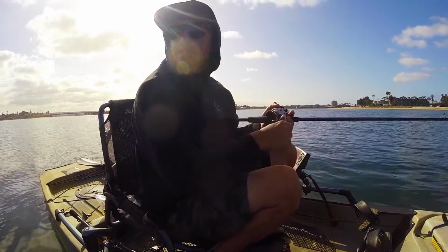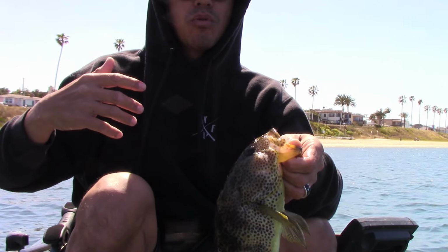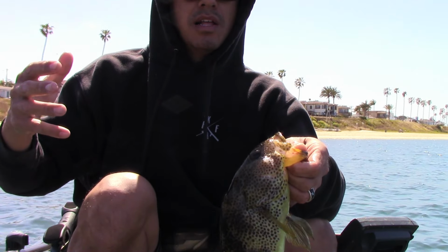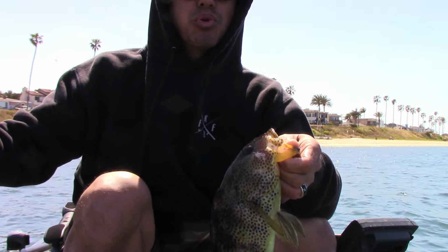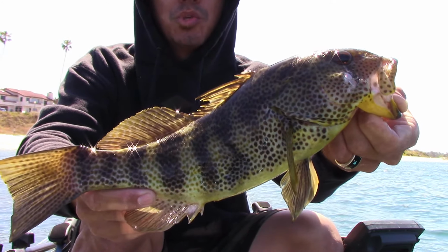So this fish, what happened here is I saw a pipe underwater and I decided to do some casting over it, and I brought that spinnerbait over the pipe, which had some kelp on it. As it pulled free from the kelp, this spotted bay bass ate it up. Very nice one. Super happy.